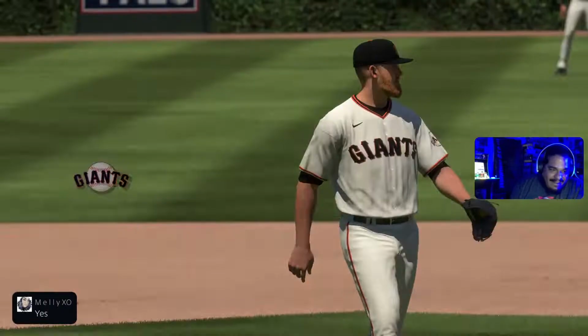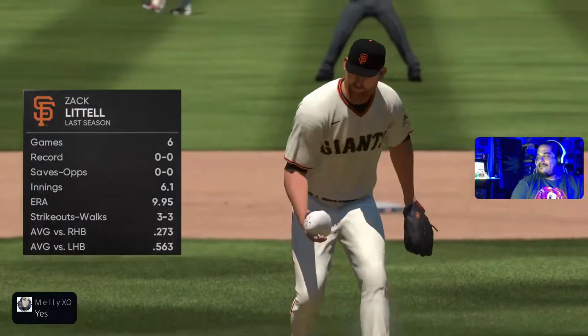Giants are down. Zach Littell takes over to start the 6th inning on the mound.